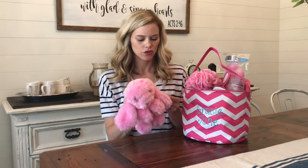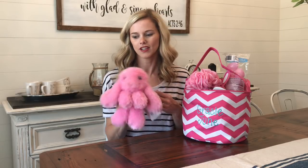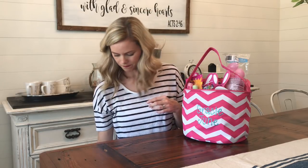So the first thing I got her was this pink little bunny, and it was $2.98 from Walmart, and she loves stuffed animals, so this was perfect for her. And then both of my kids are in need of a loofah, so I got that from Walmart as well.